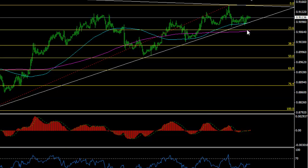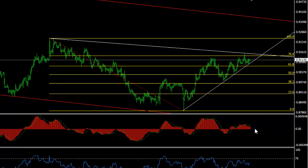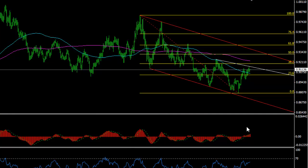We've not only got the Fibo support there, 23.6%, we've got the 200-hour moving average as well. So I think some more choppy trade. Wait for the PMIs. The hourly charts are neutral, as are the 4-hour charts, really not showing us an awful lot. But the dailies do remain positive, even though it's not all that strong.